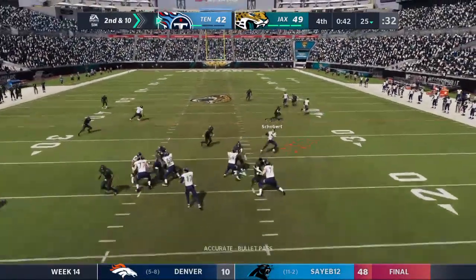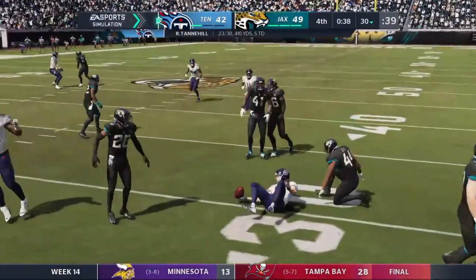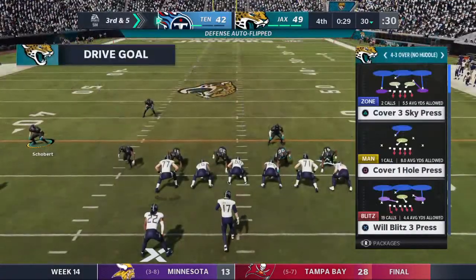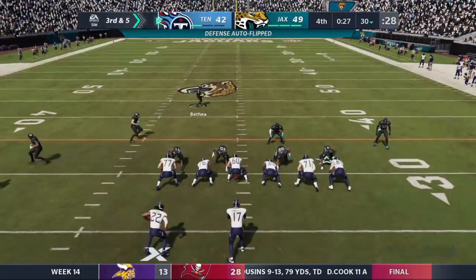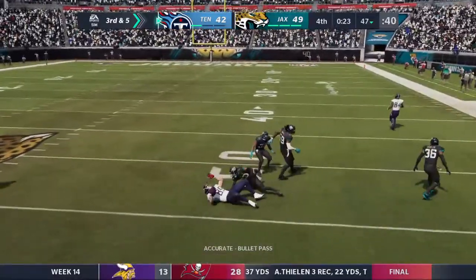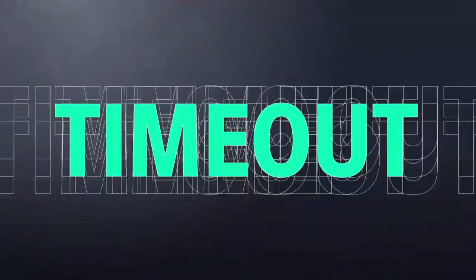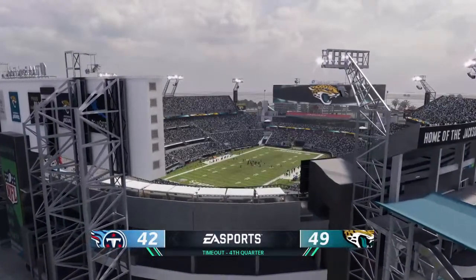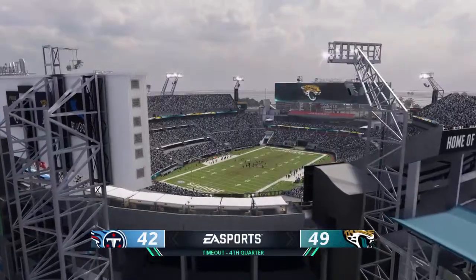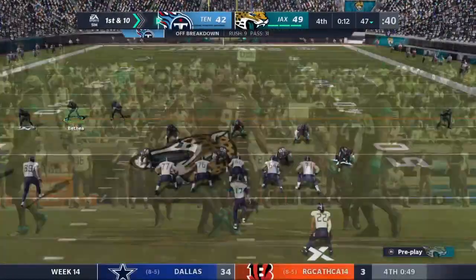He's back to throw. Firing quickly here, and that's complete. And this will be a gain of 5 as he gets it to the 30. 5 yards. Now it's 3rd and 5. Gets this one across the 45 before he's brought down. Complete. Now the Titans will use their third and final timeout as they'll stop the clock with 12 seconds to go in the football game.